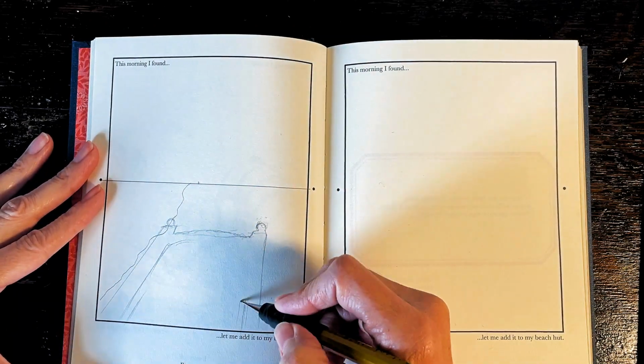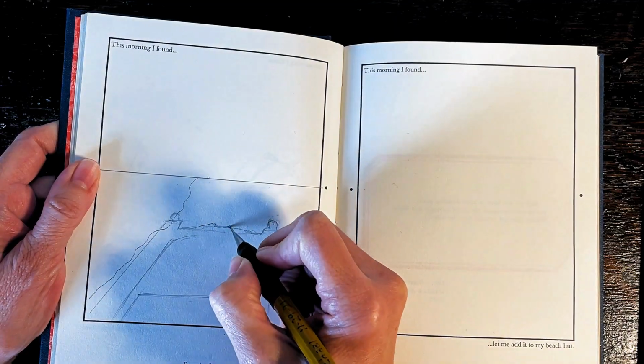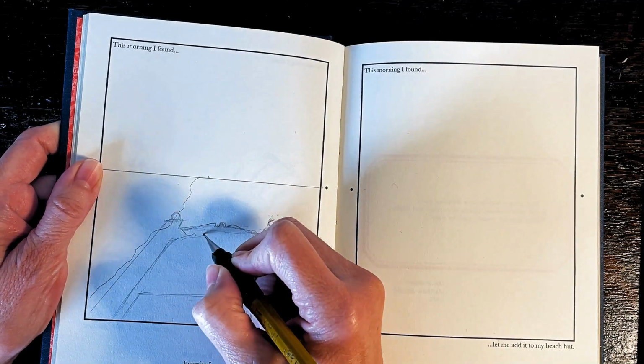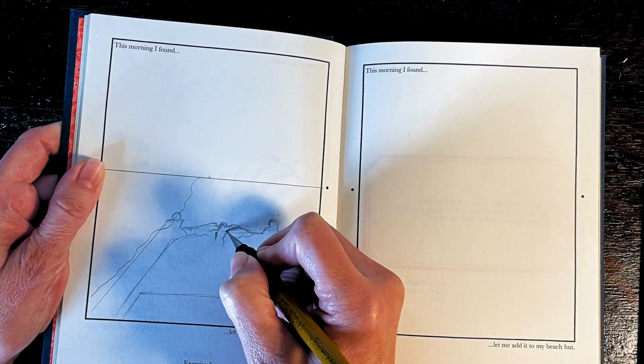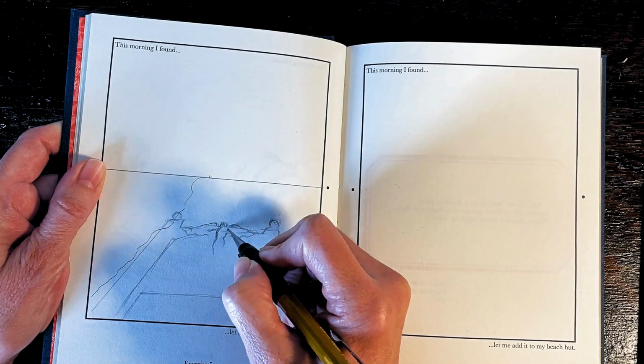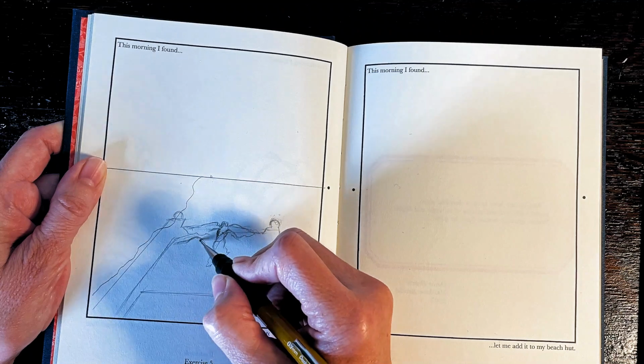I think on my headboard, I would like to add a figure, perhaps something winged, an angel, let's say. So I start with the wings, and very quickly, because my time limit for this is just 5 minutes, and there is a note that dark clouds gather on the horizon, so I'll add those momentarily after I figure out my headboard.